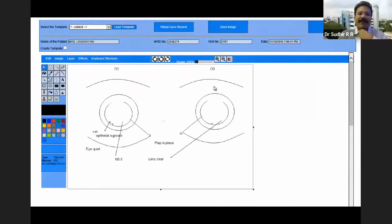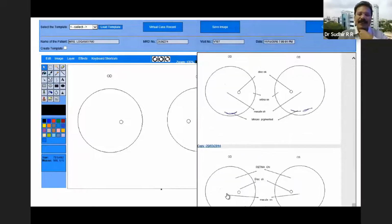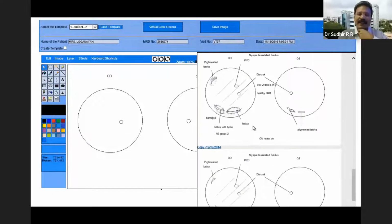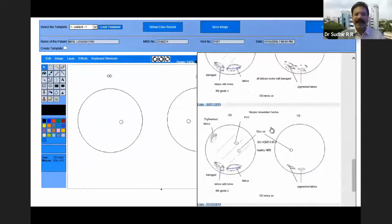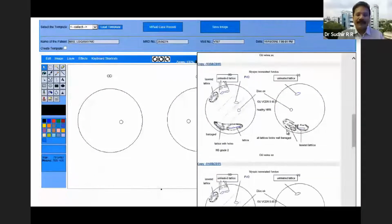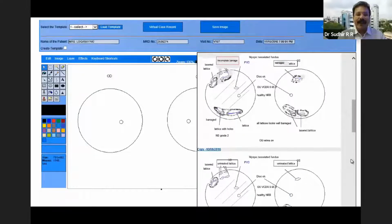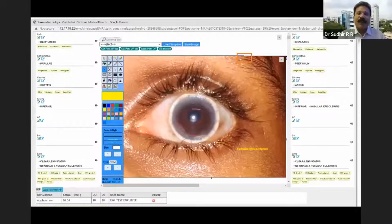Most important in ophthalmology is the drawings, and that was the most success for all of us. We have plenty of drawings which could be easily entered during the patient visits, and these can be copied from the previous drawings, and then you can automatically make changes. So this reduces the waiting time. And now with the latest technologies, we can also annotate the images, so even the drawings can be reduced.